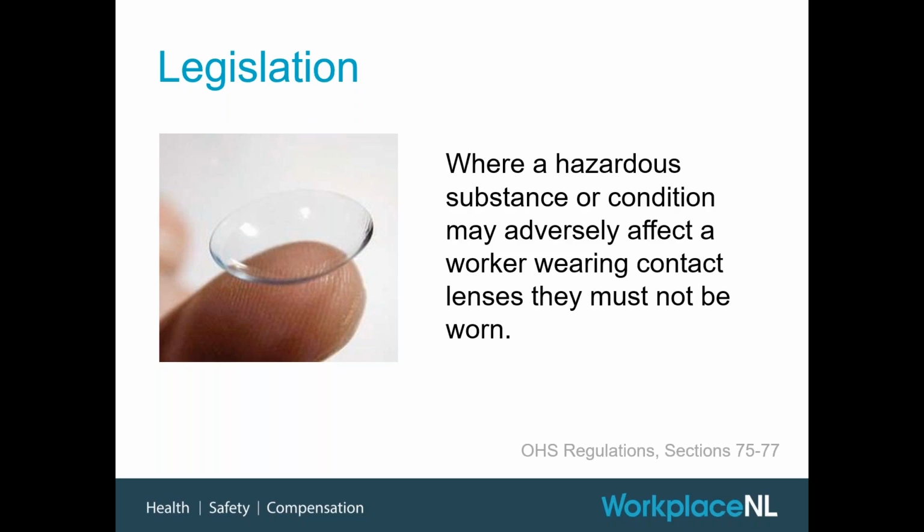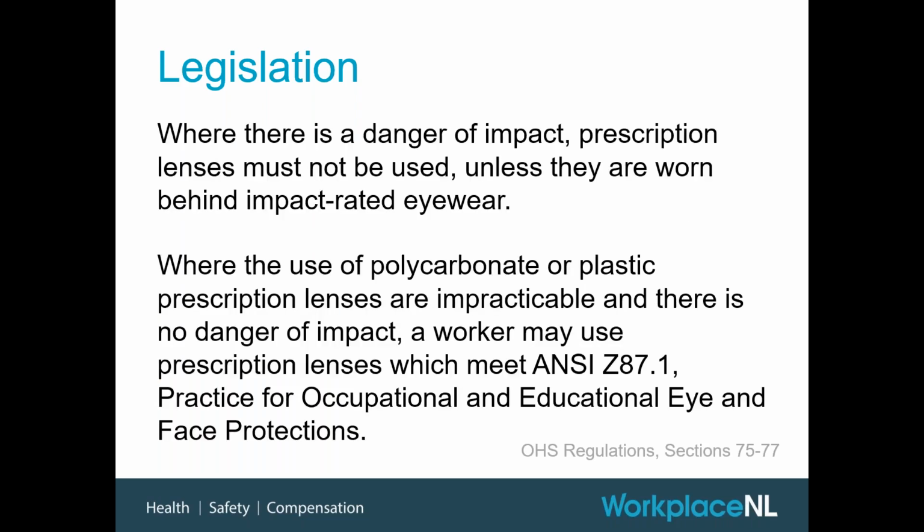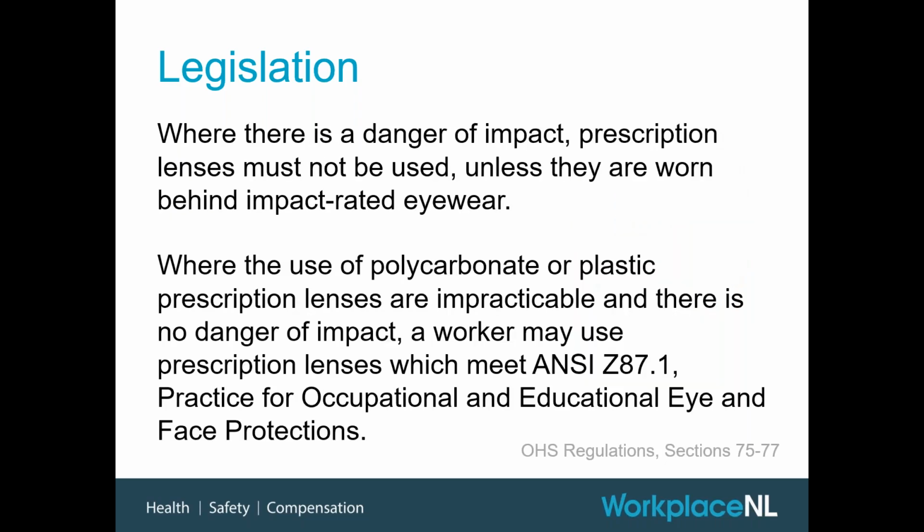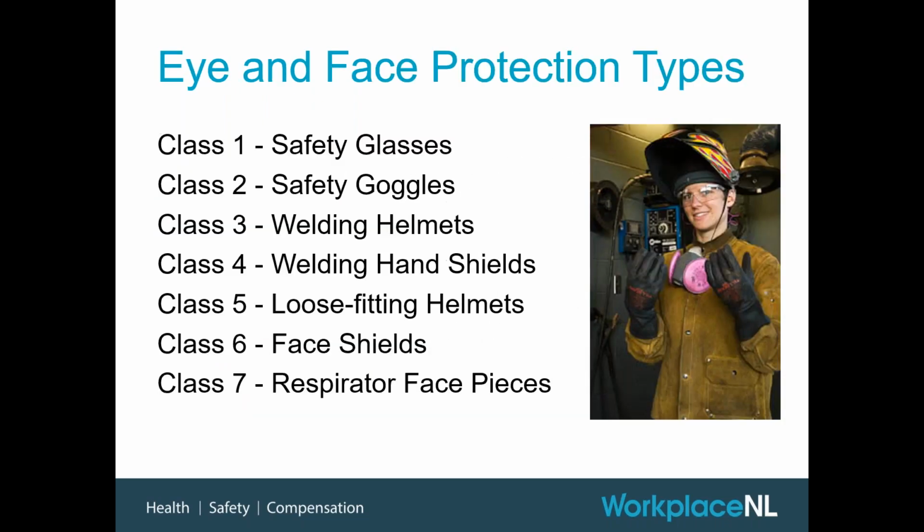One example is welding. It's not in the CSA standard that I previously just showed. That's this one here, CSA Z94.3. But within the CSA standard for welding, which I believe starts with a W, let's leave it at that, they specifically say that you cannot wear contact lenses while doing any type of welding activity. So again, it's important to know these really important prohibitions to make sure that your workers are protected.